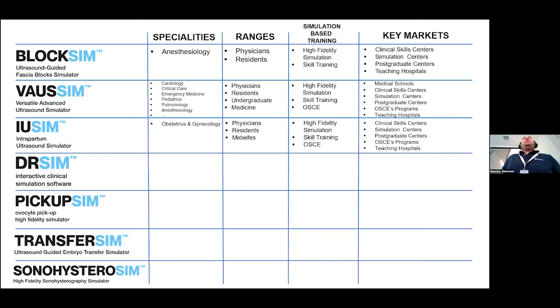Everywhere in the world now, the goal is to have midwives always at the side of the mother, able to use the probe during birth and to understand the situation of the fetus earlier, before damages. It can be used in high-fidelity simulation if applied on a high-fidelity simulator, for example. It can be used for skill training as a tool on a pelvic trainer. It can be used for OSCE as well. Key market: clinical skill centers, IM centers, postgraduate centers, OSCE programs, teaching hospitals.